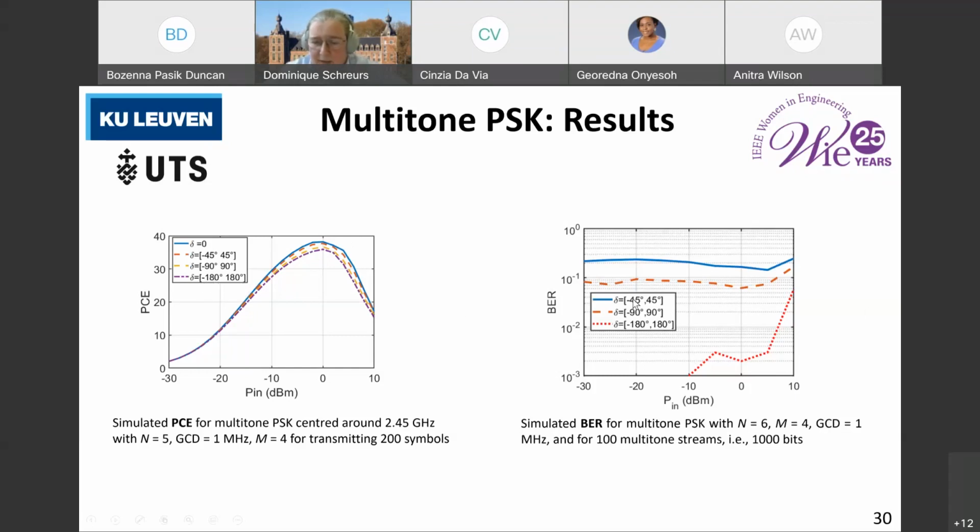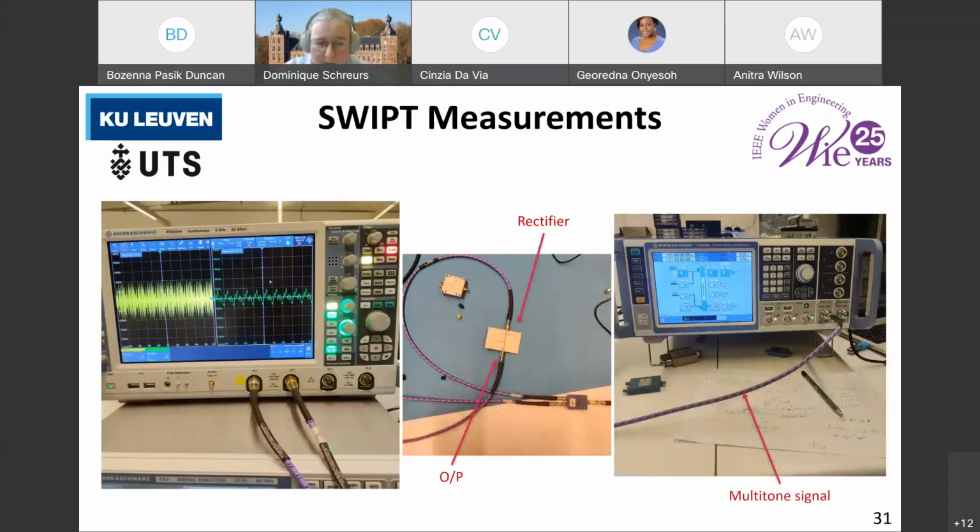Well, these are our simulations. The bit error rate for this third case, minus 180 to plus 180 degrees, is better compared to the one of minus 45 to plus 45 degrees. So this illustrates again the trade-off that one has to make between either having better performance for energy efficiency or better performance for data communications. And also related measurements have been done to support the simulation results.